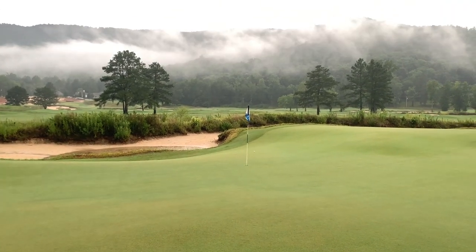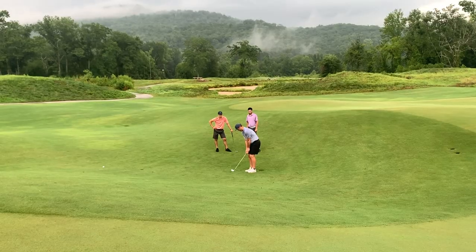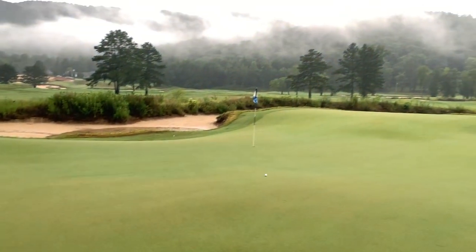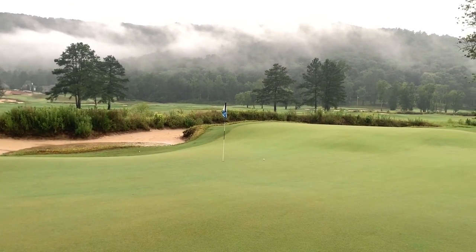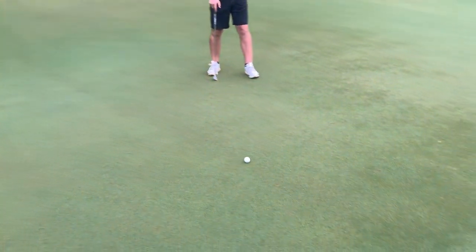Oh! That is a really difficult chip. That is off the green there, folks. I think he's going to try and do the bump and run. That's got to settle. That might be in the bunker. Brody, that was not good. It stayed on the green. Steven going with the flop shot and that actually left it short. Wow.